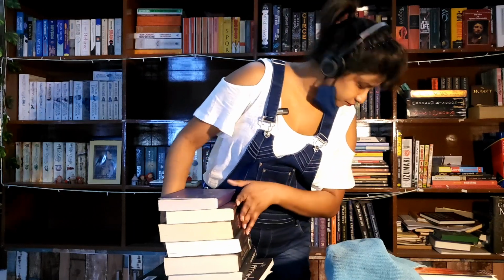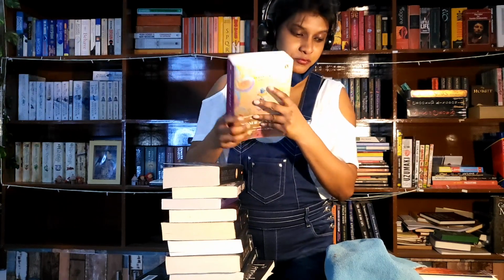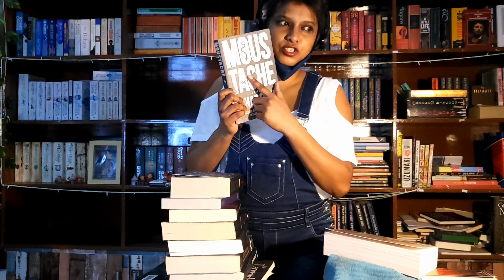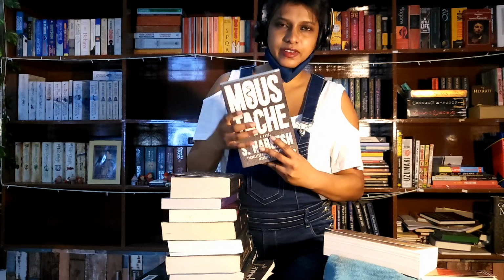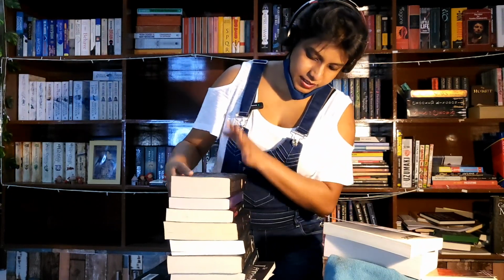For example, I have Tomb of Sand here by Geetanjali Shree. She won the Booker Prize this year, 2022. And then I have Meesha or Mustache by S. Harish, which is also kind of a controversial book. It has some Hindu deities or Hindu customs, I don't exactly know, but something related to Hinduism referenced here or used as characters or plot points, and obviously that irked the extreme right-wing fundamentalists. But because of that, I had to read this. So there are some books like that here.